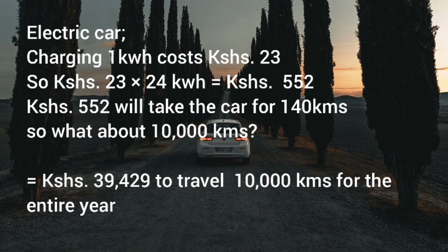an electric car. We have an electric car on one side and a petrol car on the other side. Let's assume this petrol car does an average of around 10 kilometers per liter.